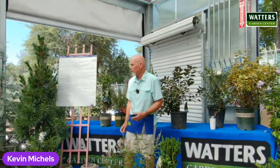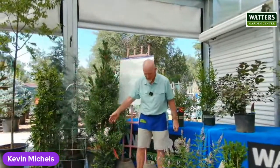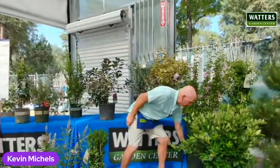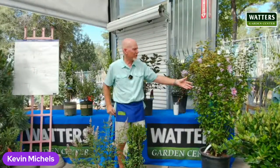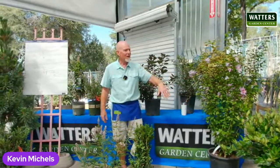Now, there's times where you just want it to be solid and all evergreen. You could stake a pyracantha and run boxwoods. But this, for example, again, I see these all the time in balls. People, I don't know, the Dr. Seuss trimming school or something, but the first thing you do to keep the shape is you cut off the new growth because it doesn't look like a ball.